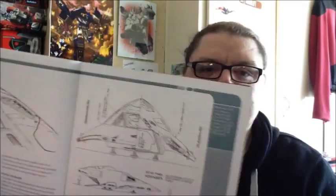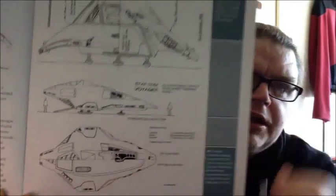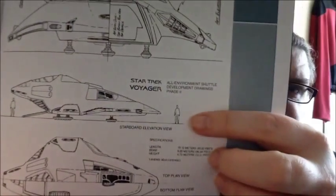Then you've got the aft section with the door, which you never saw. I don't think they ever built a full-size mock-up of the Delta Flyer, because you never saw them getting in and out of the ship, unless they beamed in and out. And then you've got the fore and aft, the final design, and the relative scale, which, depending on which episode, changed a bit.